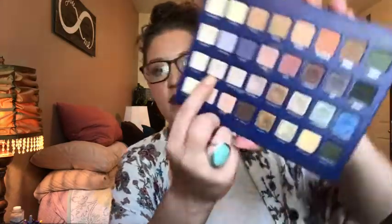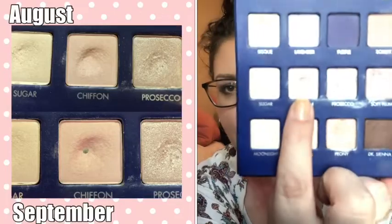And then the last product that I have some progress on this month is my Lorac Mega Pro 2. I have finally hit pan on a second shade in this palette, and I just did it today when I used it as an inner corner highlight and a brow bone highlight. Now this is a very, very tiny pan.